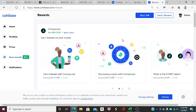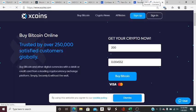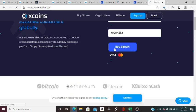So I've bought cryptocurrency off here. Very simple. You just have to have an address, obviously, where to send it to. But once you set up Coinbase, you'll have an address where you can receive Bitcoin as well.